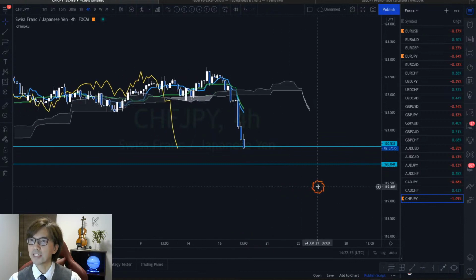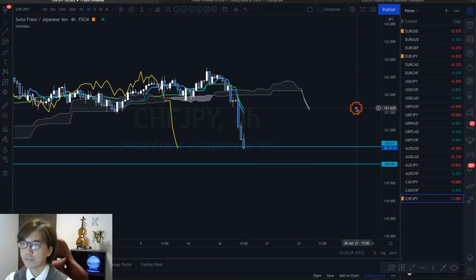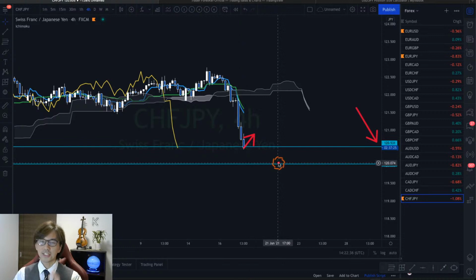The market is now reaching the first support at 120.53, and it can retrace backwards here. So once again, in this situation, I won't touch this market. I will wait until the market consolidates and continues to go down. Yes, I will cover gold soon. Yes, after this analysis, I will cover gold.